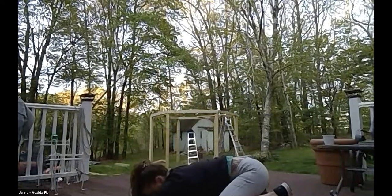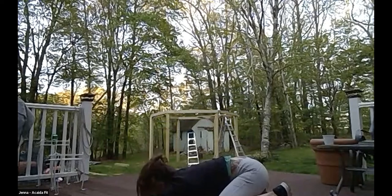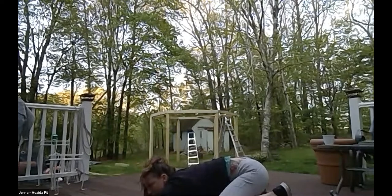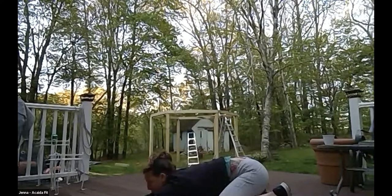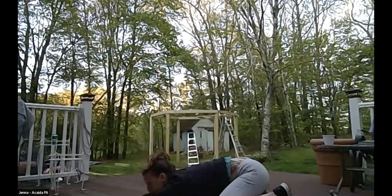Walk your hands to the edge of the mat. Head comes down towards the ground. Take a few big breaths here. So big breath in through your nose and out the mouth. And if you're breathing slow enough and really focusing on the breath, you have 10 more seconds. You should be able to have 1, 2, or 3 more breaths in that 10 seconds.